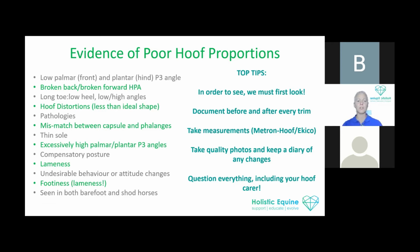So hoof distortions like flares or a misshapen hoof, pathologies, diseases, pedalostitis, laminitis, things associated with unhealthy pressures in the feet, if you like. A mismatch between the capsule and the phalanges, thin soles, compensatory posture, lameness, undesirable behaviour or attitude changes, and then footiness, which is what is sometimes used in the barefoot world, which I call lameness.